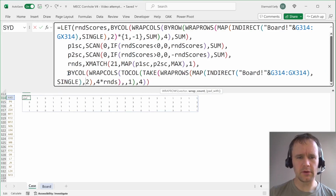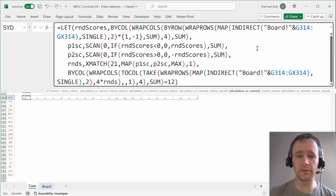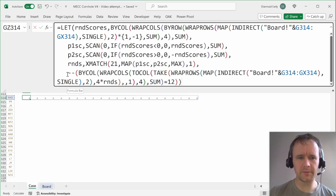So then I need BYCOL. Honestly, this has taken me so long that I would probably have been faster to do this in the non-dynamic array way, but not every day you'll hear me admit that. So then we want that equals 12, and then minus minus to say how many times is that equal to 12, and then sum that up.